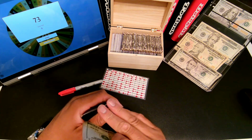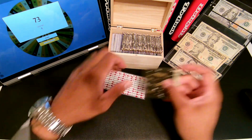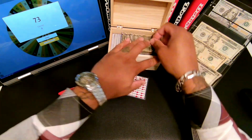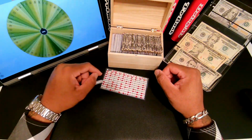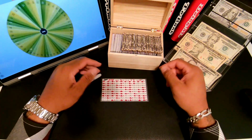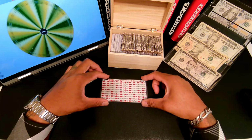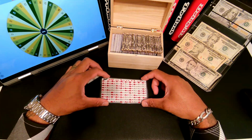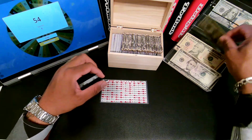Get in here. And 73 is stuffed. And remove and spin. What we got? What we got? Another big one. 54, which is 55.